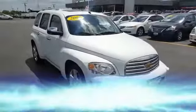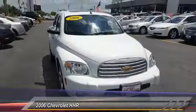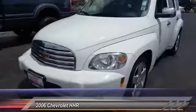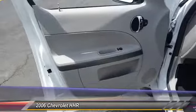The 2006 HHR. The HHR is super fun and functional for any road trip. This vehicle has less than 75,000 miles. Here are some of this vehicle's great options.